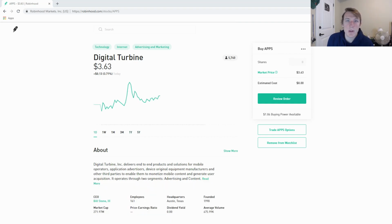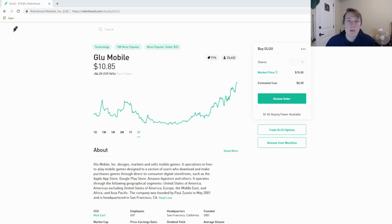Still early enough because I really don't see the app market going down anytime soon, and there's no easier way to get your app in front of consumers than to already have it pre-installed on the device. I really do like this segment of the particular market, and it offers an easy transition into Glu Mobile, which is actually a games provider for the App Store.